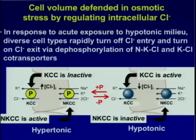And it's known from years of prior work that they do this by acutely modulating their intracellular chloride level. And they do this by modulating the balance between chloride entry and chloride exit. And it's been known from pharmacologic studies that this is mediated through phosphorylation of these proteins. In the phosphorylated state, the entry step for chloride is active, the exit step is inactive, and in contrast, if you dephosphorylate these proteins, the entry step is inactive and the exit step is active, reducing intracellular chloride.